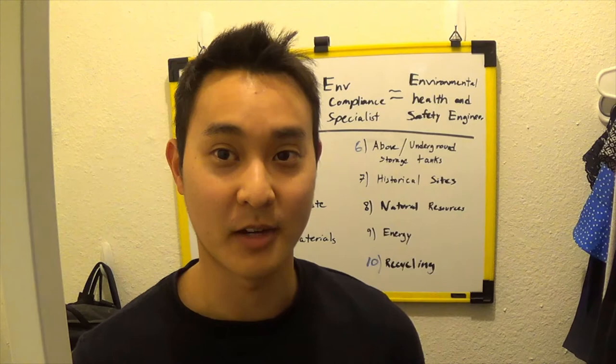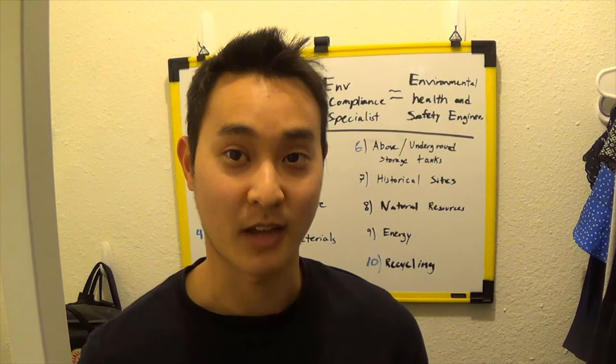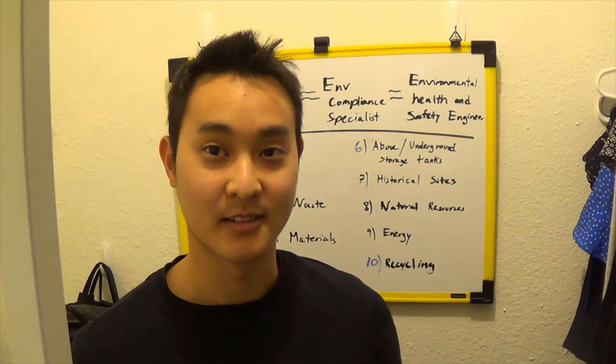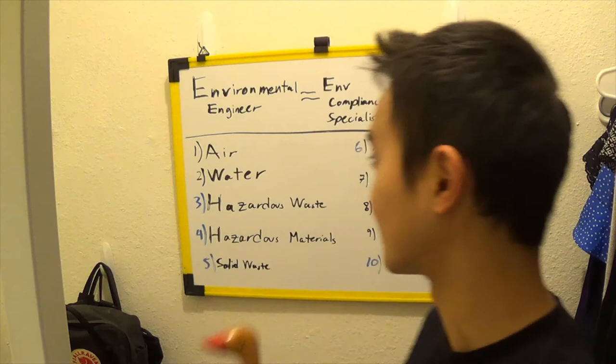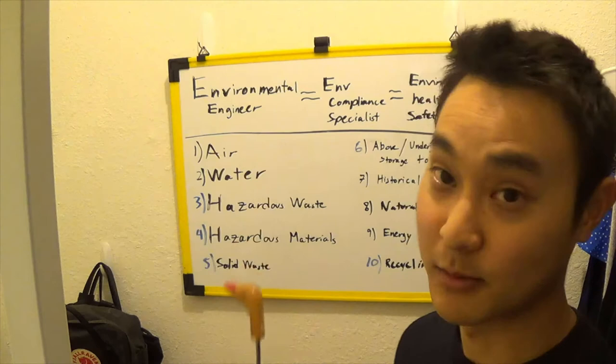So again, just like a mini city, we have to monitor different things within this facility. And so that means we have different programs that we have to allocate to each environmental engineer at my work. And behind me is a list of some of the categories I can think of. So some of the environmental programs that we have are things like air, water, hazardous waste, hazardous materials, solid waste. Again, you can just imagine this as a mini city. So we have things that you have to monitor.